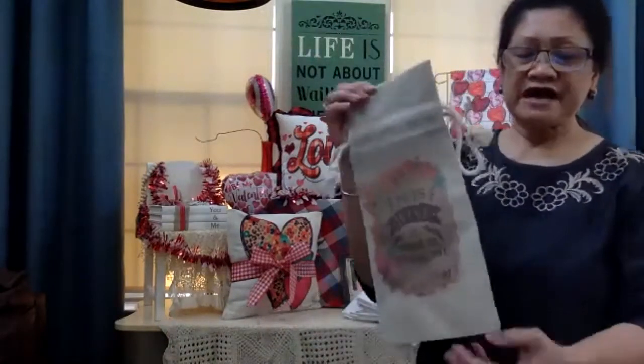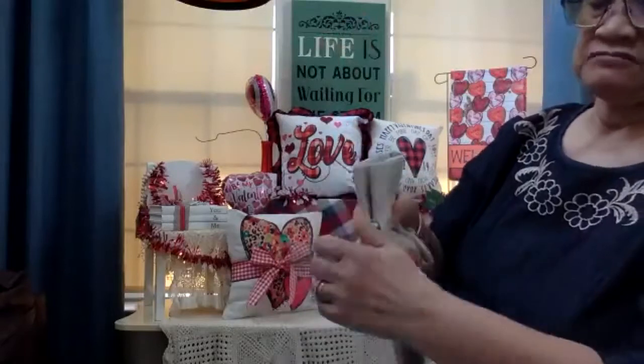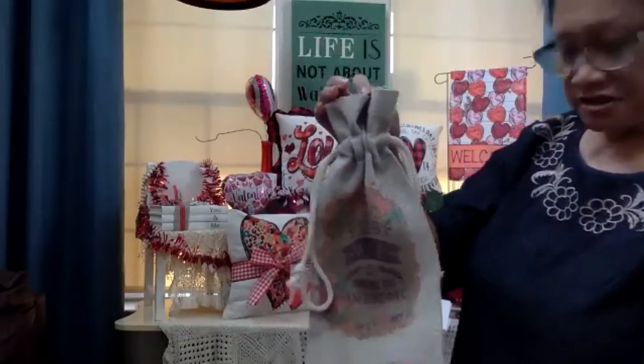I also have wine bags, and I can personalize everything again. Instead of just giving them the wine, you can put the wine bottle here. It just makes a better presentation.